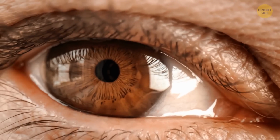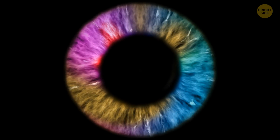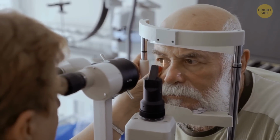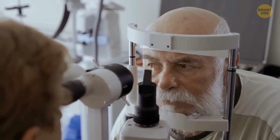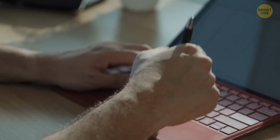You could even have more than the regular 3 cone cell types and see more colors than others. And some people are more affected by the Mach bands phenomenon than others. That's why there's no correct answer to how many colors the image contains. Sometimes uncertainty can make different people see one thing differently.